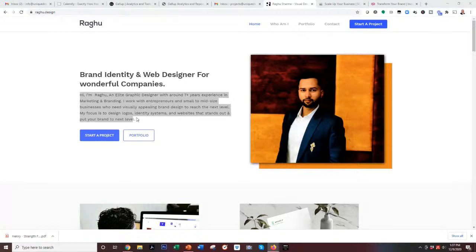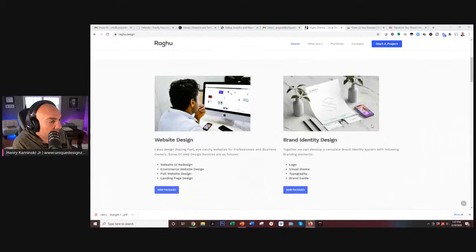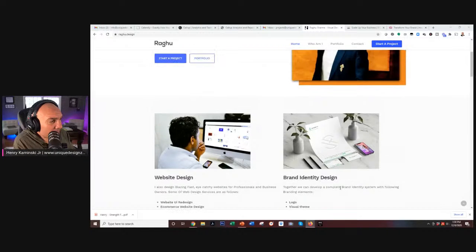So what is a potential client going to get out of Raghu that is going to make them want to hire him? Okay. So one good thing here is, a half a scroll down, he's got exactly what he does. He's got packages, website design, brand identity design. He's got it bulleted out here, what he actually does: logo, theme, visual, typography, brand guide. Okay. We get that now, but why do you do what you do? Why do you do what you do?